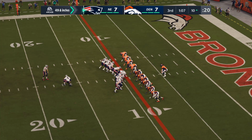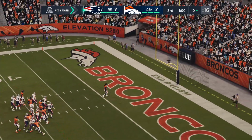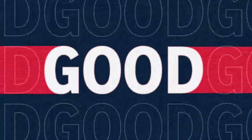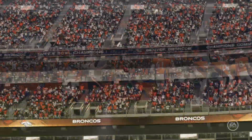Here's Nick Folk now on for the field goal. A 27-yard attempt. And the 12-year veteran knocks it right through. And the Patriots jump out to a 3-0 lead.